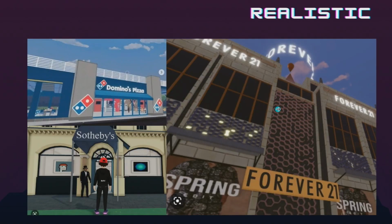And we also have the realistic type of architecture in the metaverse. For example, we see Domino's Pizza. They released something in Decentraland where you would go to a store that looks like a real world store, and you will need to find 8 slices of pizza that are hidden throughout the store. If you do so, you will get a wearable. So it's like these fun experiences.